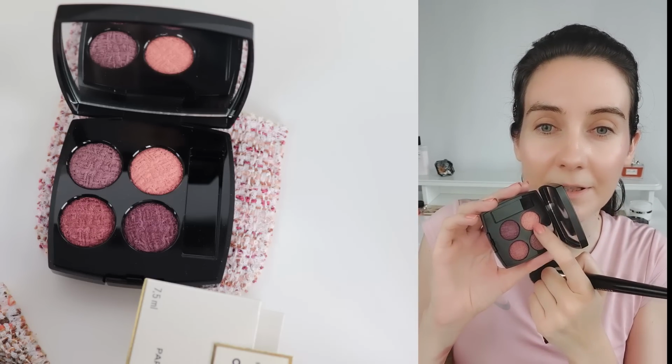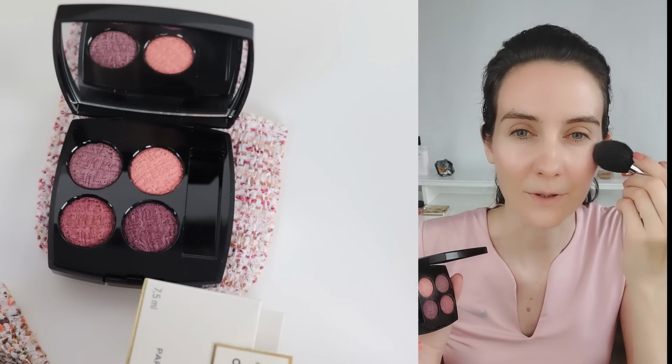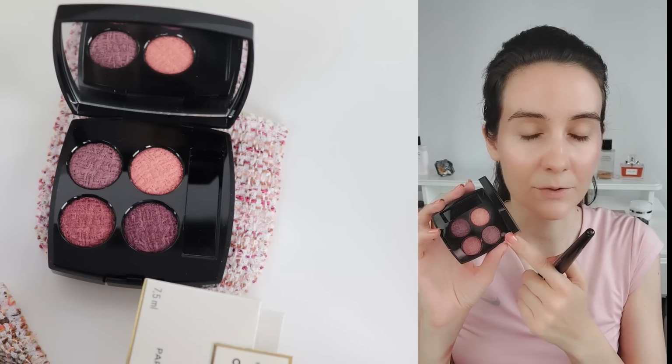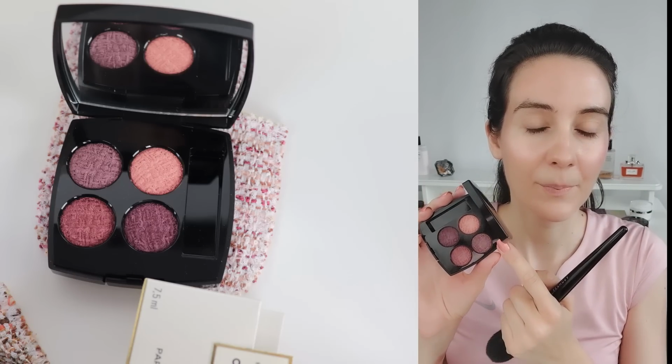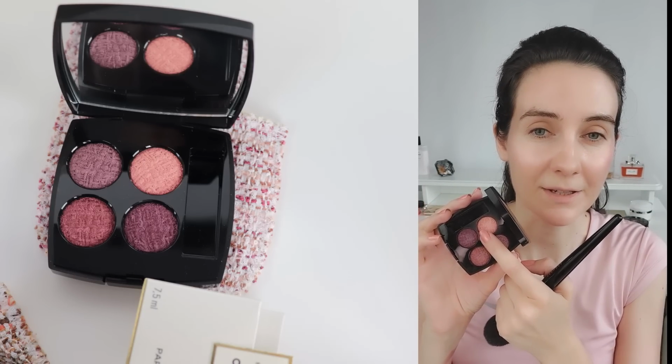I don't know if you can see, but this one here is this color and it looks absolutely gorgeous. It looks divine on my cheeks. So this is another way that in case you decide to purchase this palette, you can use it. So if you have paler skin tone like mine, only this color looks absolutely fantastic on the cheeks.